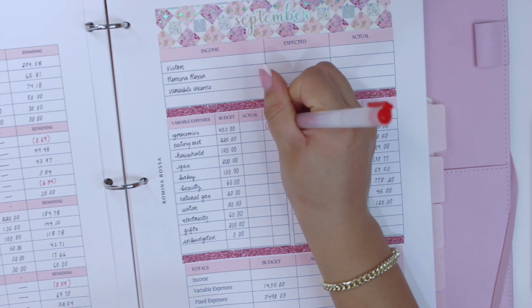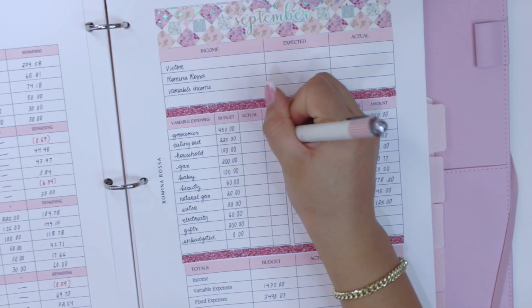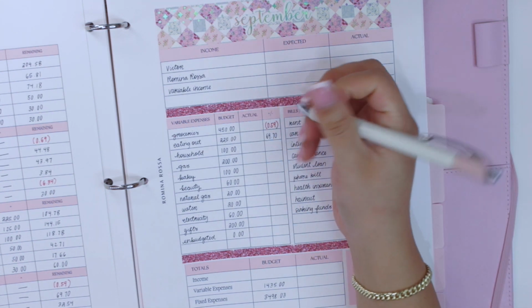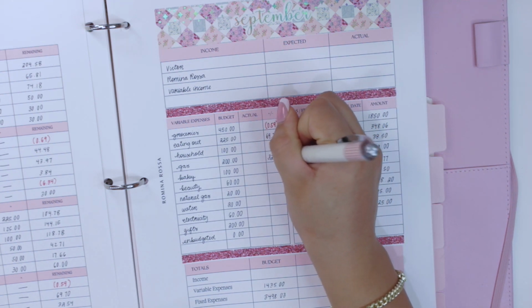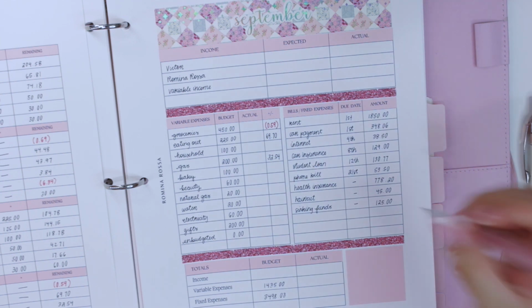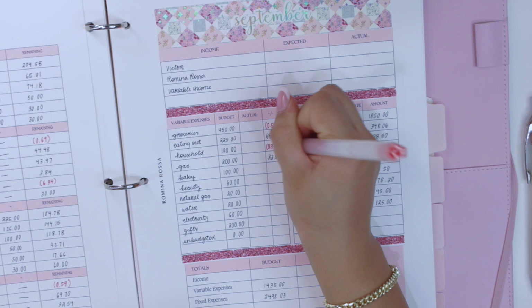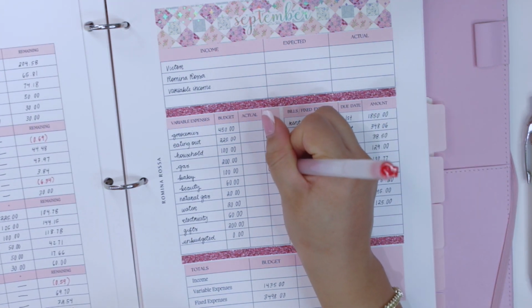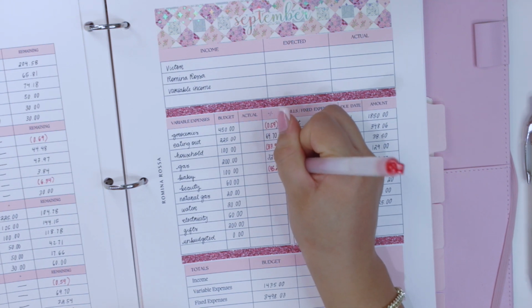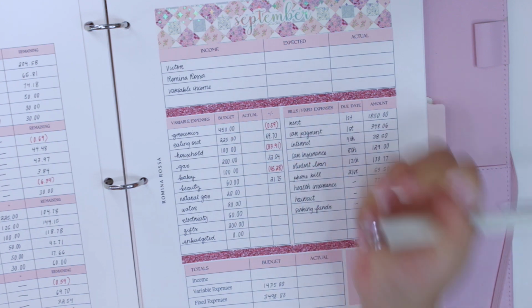So 59 cents over for groceries, eating out under by 69.70. Gas was 32.54 under. Household was 83.91 over. Baby was 45.28 over. Beauty, we were 21.75 under.